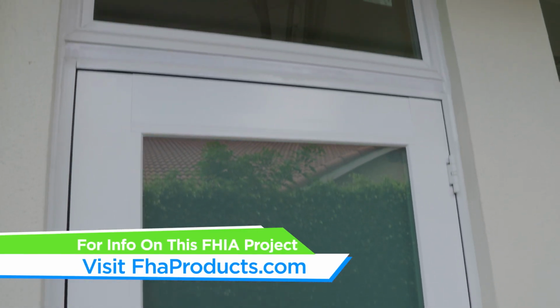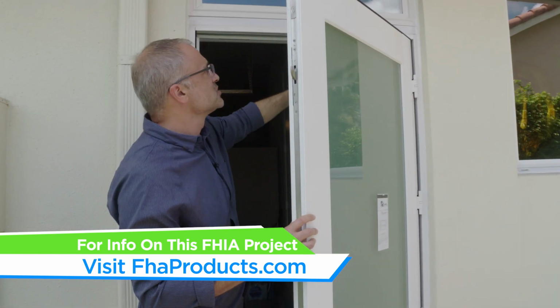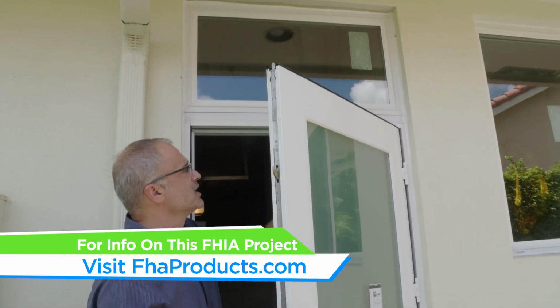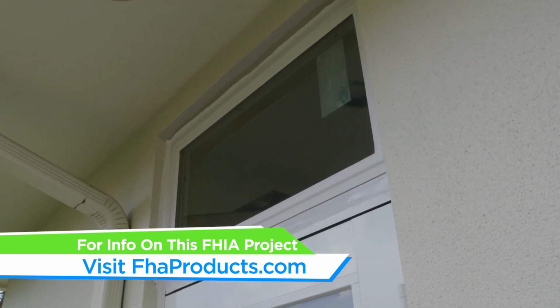Also, we replaced the window above. They had a really solid door with no light coming in. So instead of going with a tall door, we went with a standard size door with a transom picture window on top to allow more natural light into the space as well.